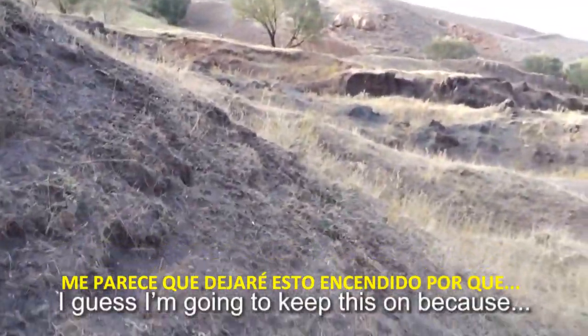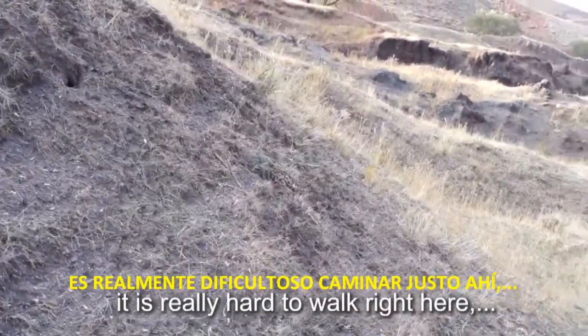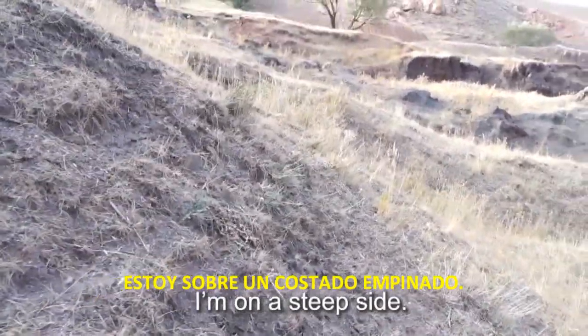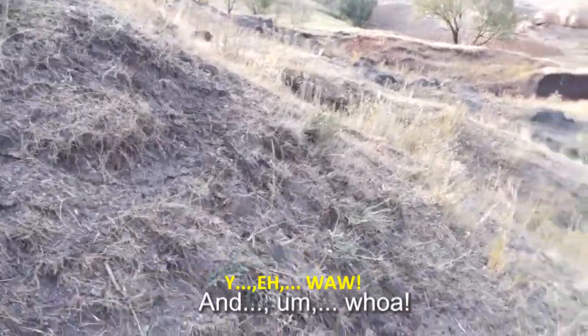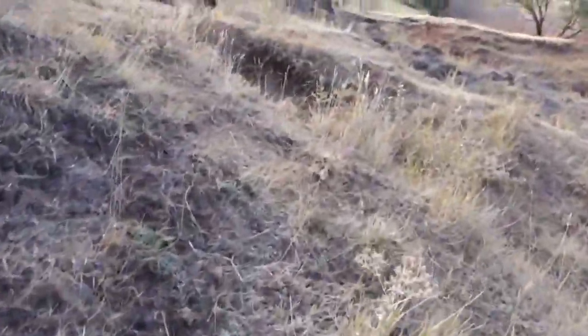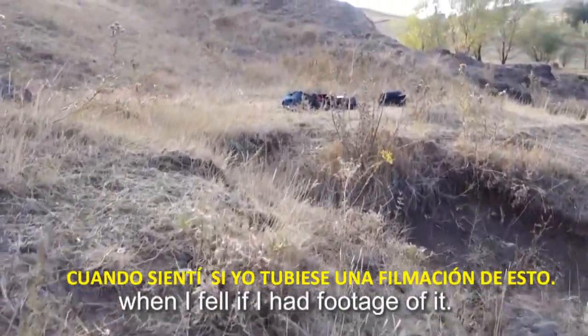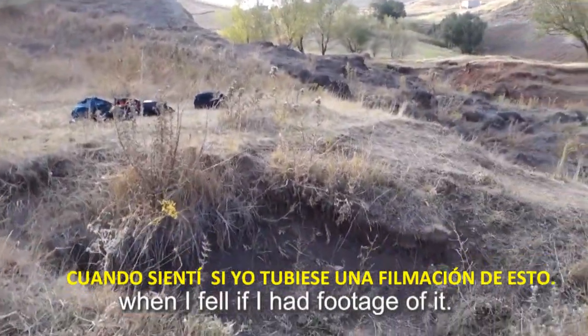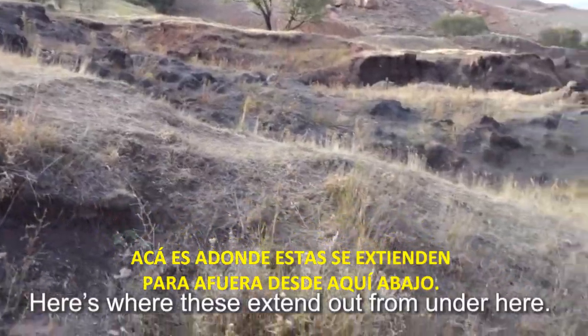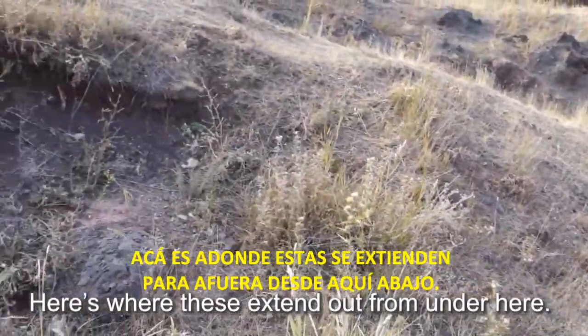I guess I'm going to keep this on because it is really hard to walk right here. I'm on a steep side. And, oh. Thought it might be exciting when I fell if I had footage of it. Okay, here's where these extend out from under here.